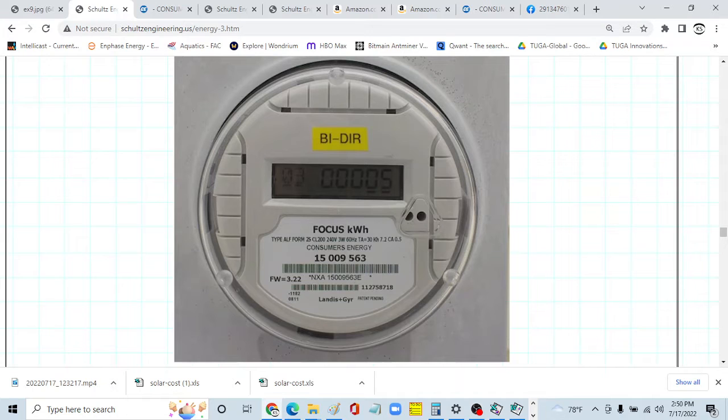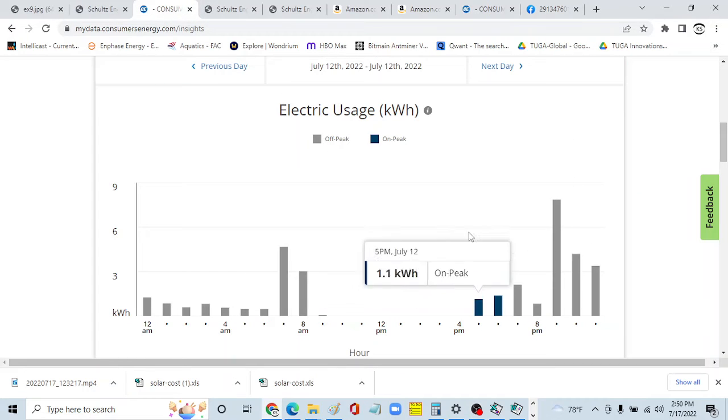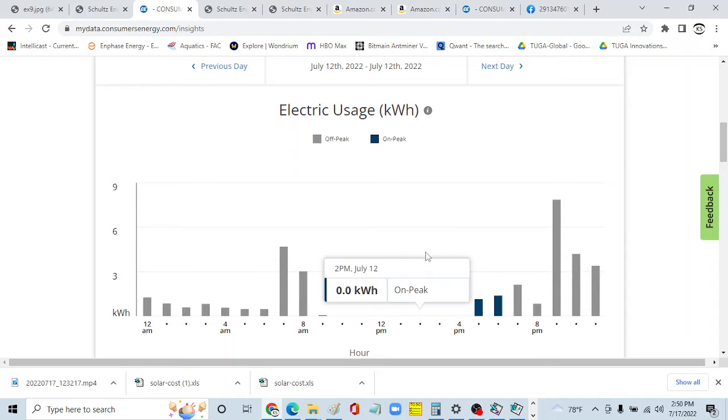First, you should check with your electricity provider because you might have a smart meter on your house like this one that allows you to see consumption in a detailed way. For example, here's a report that shows energy consumption by the hour for our house. And this was for one particular day.